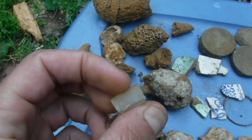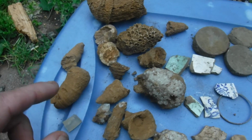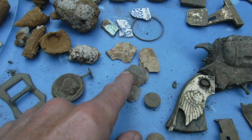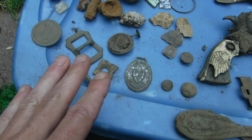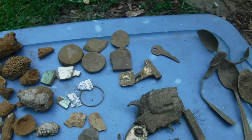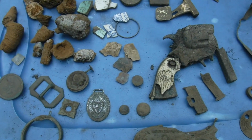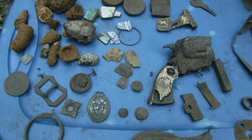So, really neat location. I was finding crystals, fossils, arrowheads, and old metal objects. So it's a great location. I'm gonna try and get back there soon before it gets too hot, maybe share some more of this location with you guys.